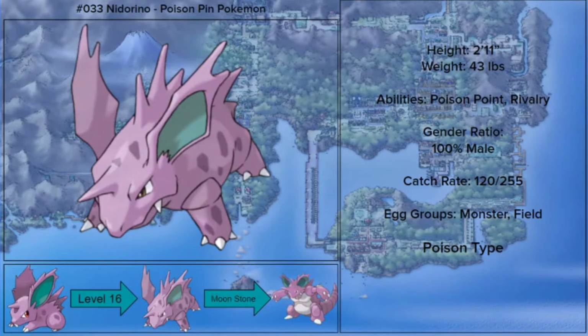Nidoran female is a light purple quadruped Pokemon. It has several darker purple patches across its body, and it has large spiny ears with teal insides, narrow black eyes, and a long snout with 2 pointed teeth protruding from the upper jaw. It has a ridge of toxic spines on its back and a long pointed horn on its forehead. The horn is harder than a diamond and capable of secreting poison on impact. Its short legs have 3 claws on each foot. This is a male-only species. The female counterpart is Nidoran.